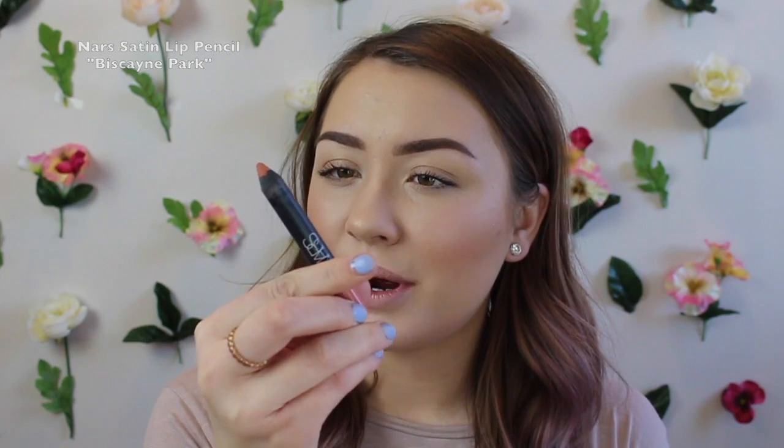For lips, I've kind of revamped my love for lip crayons. They're just so easy and you just throw on a little bit of color and you're good. Today I'm going to use this NARS one. I'm not sure the shade. It says Biscayne Park, but I'm not sure if that's where it was made or the name of it. I think that's the name. Biscayne Park, and it's their satin lip pencil.